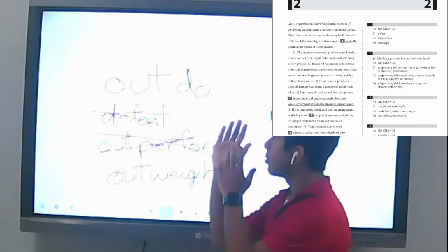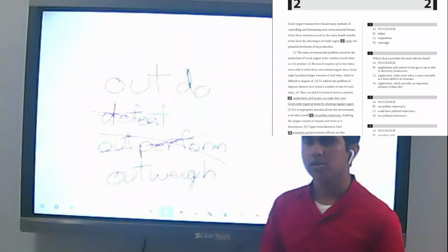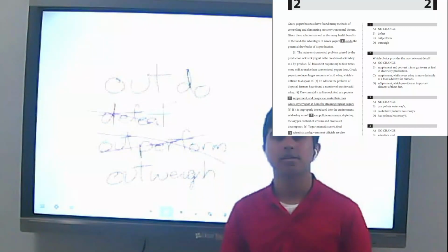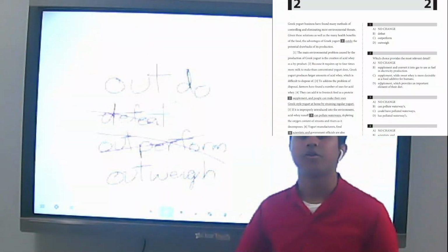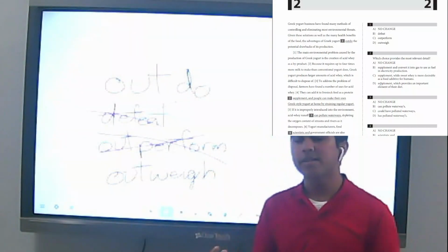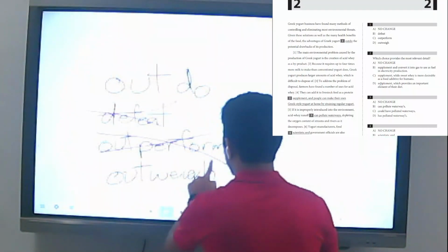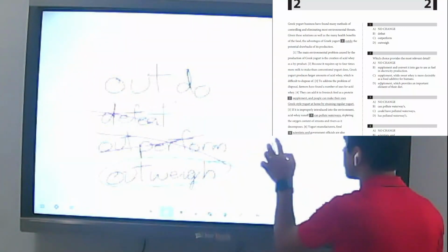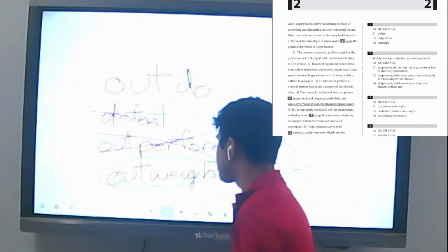Now we have to choose between outdo and outweigh. Do the advantages outdo the drawbacks, or do the advantages outweigh the drawbacks? It just feels more natural for an English speaker to say outweigh the drawbacks. One is more than the other. It holds a metaphorical weight more than the other. So our answer here is going to be outweigh, which is answer choice D. And we can keep going to the next question.